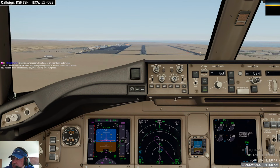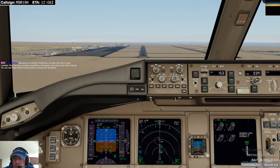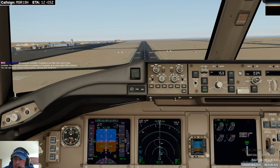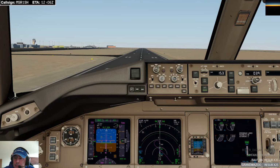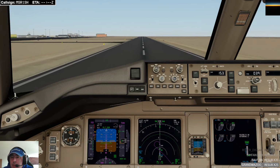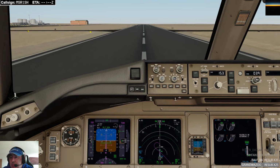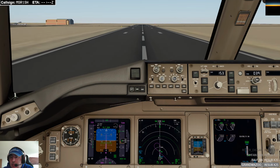400. Approaching minimums. Approaching minimums. Check. Minimums. Minimums. Continue. 100. 50, 40, 30, 20, 10. Speed brakes up. Reversers normal. Probably make the next exit without forcing. 60 knots. 200 meters. And you're remaining braking.